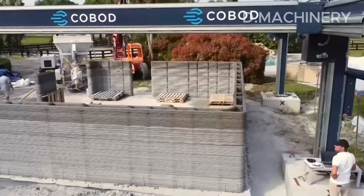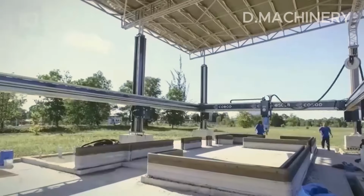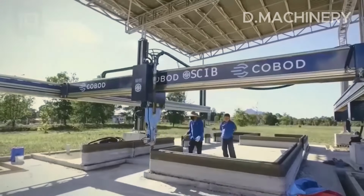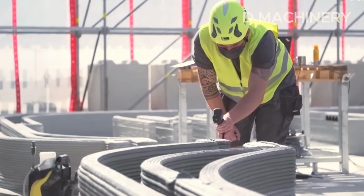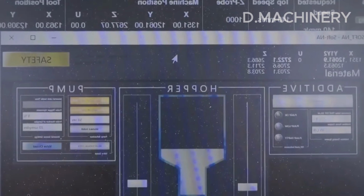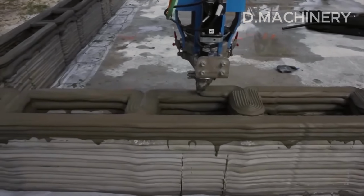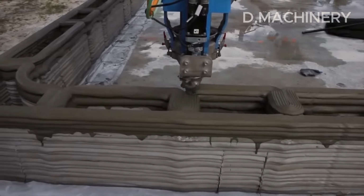wall coatings. It requires 4 people to operate and is equipped with 2 cameras on the head, enabling it to monitor the work. The machine can print layers with a width of 10 cm and a height of 4 cm. It can print houses using different materials such as concrete or cement, even on uneven surfaces.